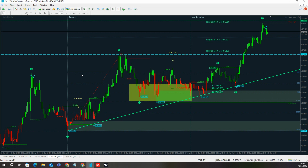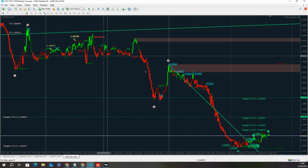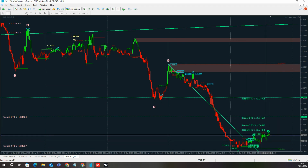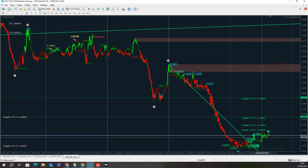Okay, so last but not the least, the US dollar Canadian dollar that I mentioned, that was the trade yesterday. I actually said this thing should make a lower low, and look at that. That was a fantastic move. Now the price has come to the end of the wave structure. You may see a little bit of pause, which we have already seen today. This is a normal behavior.